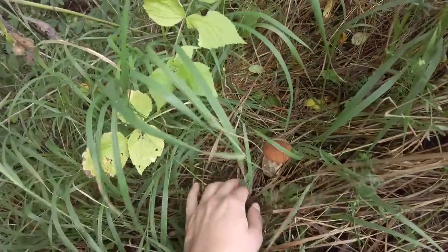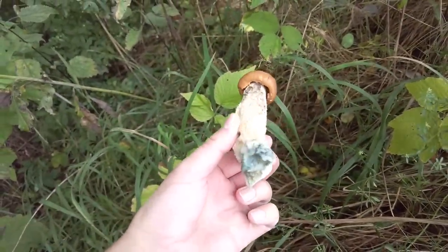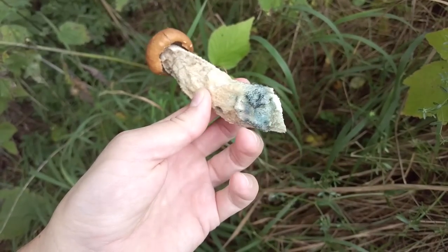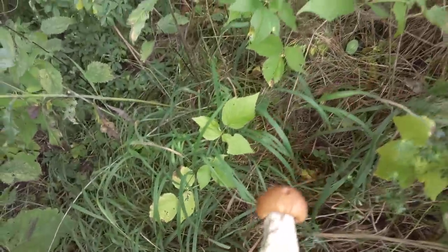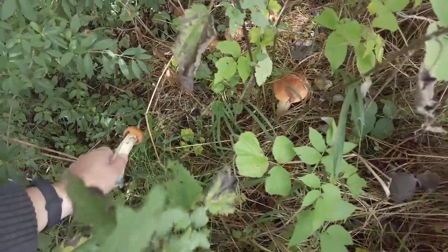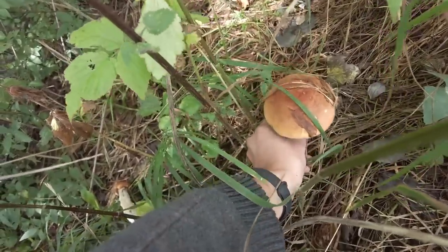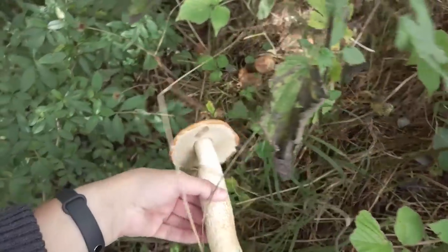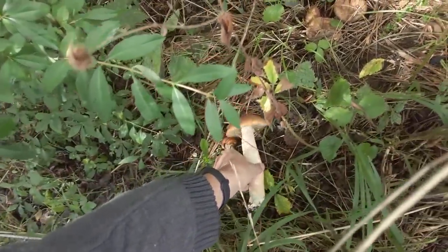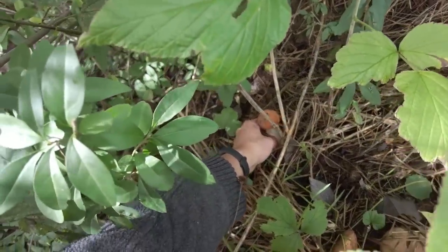Look at this. One. As you can see, they are turning blue when they are damaged or somehow pressed. There is a big one here. Very, very nice. A smaller one.